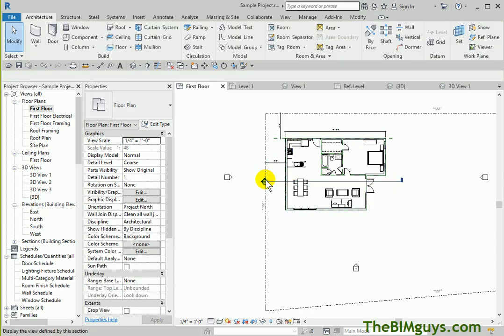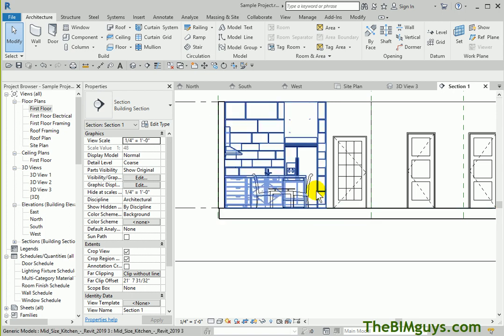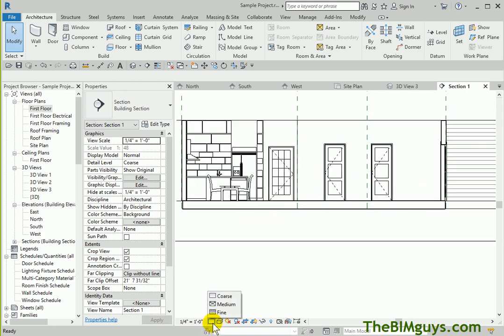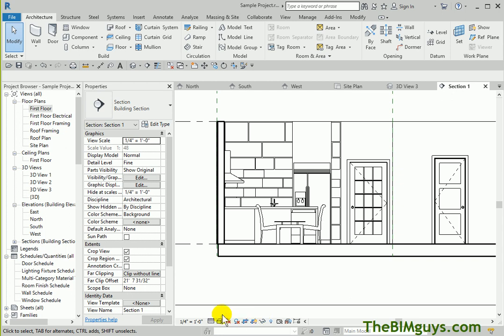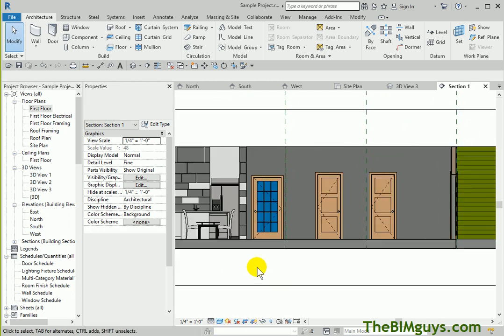Now, when I hit escape and I double click on the blue head, you'll see there's our kitchen. There's our back door. There is our bathroom and bedroom door. Let's turn it up to fine, and you'll see a little bit more detail on this model. So it's showing us what's happening in the model here. If you want to get fancy, you can go to shaded. It'll actually shade it for you so you can see what's happening in the model.